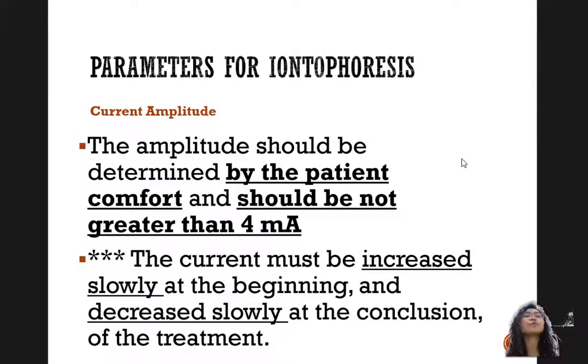Current amplitude. The amplitude should be determined by the patient comfort and should be not greater than 4 milliamperes. No, hindi daw maganda ang effect kapag greater than 4 milliamperes. So, kaya kanina dun sa table, ang naka-specify lang sa atin for the current amplitude is 1, 2, 3, 4 milliampere. Okay? So, the current must be increased slowly at the beginning and decreased slowly at the conclusion of the treatment. So, ito naman, given naman siya.